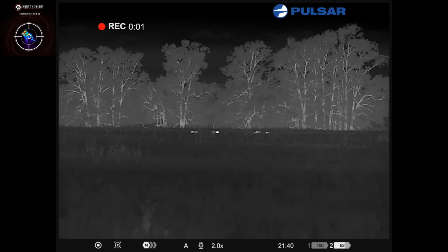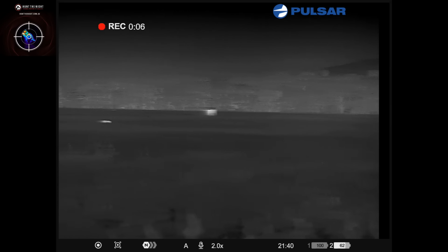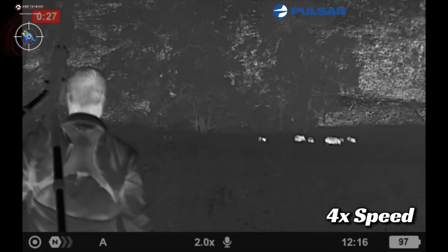I want to try and get in on that group there. Hopefully those guys and that pig run back towards those. I've just got to play this wind, it's pretty bad.